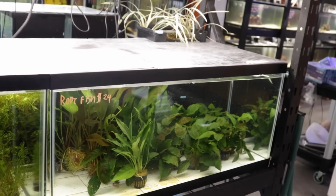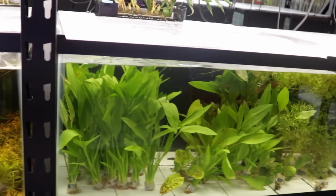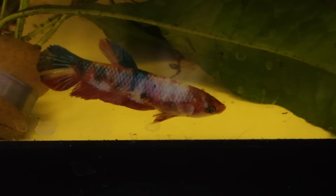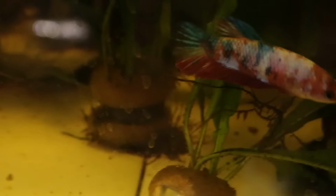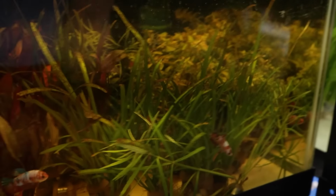Yeah. And what about the beta tank? Do you want to tell us about these betas? So this is a fun little female sorority tank that we have going. We bring in nice betas from all over the world. This most recent batch came from our Indonesian vendor. So these are a bunch of just high quality Galaxy Koi females that we have mixed going in here. There's a bunch of them hidden throughout the plants.